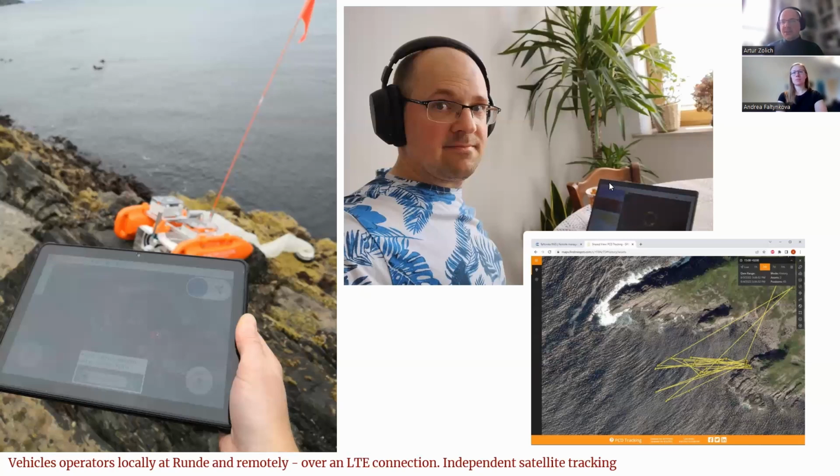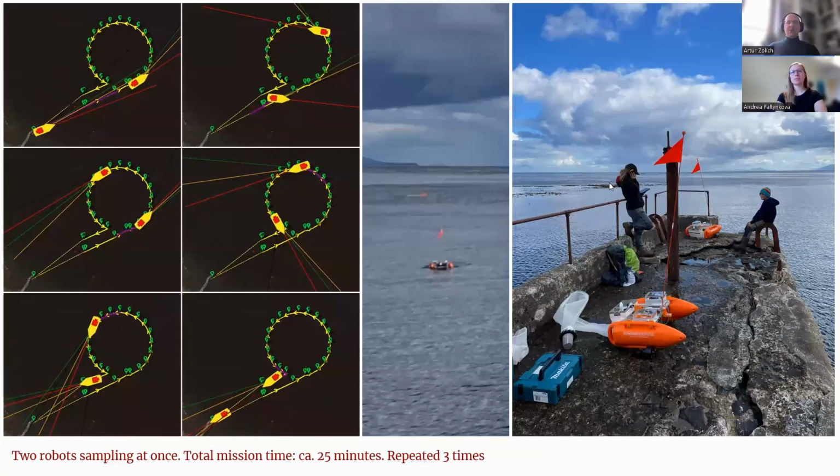It's completely independent from the rest of the robot. If there is battery damage, if something like this would ever happen, we will have independent localization where we can retrieve the vehicle. And as mentioned in one of the first slides, the core benefit is the scalability of this solution. So in these photos and screenshots, you can see two robots sampling the same location. They are being deployed.